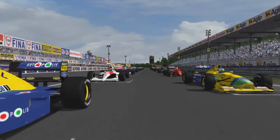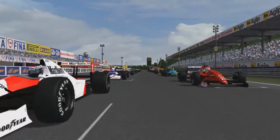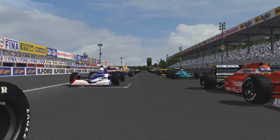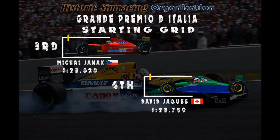This time it's the Italian Grand Prix from Monza. And before we start looking at the race, let's look at the grid. For the Italian Grand Prix I got my first pole position in the McLaren, next to Ray Riddle's Ferrari.